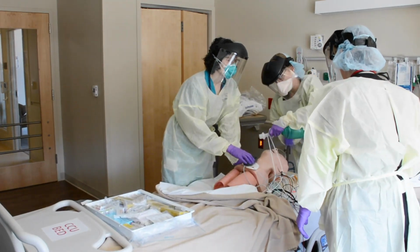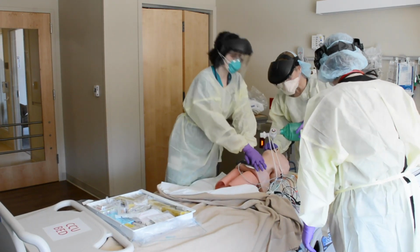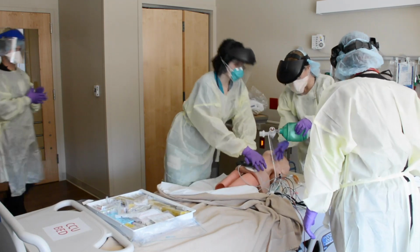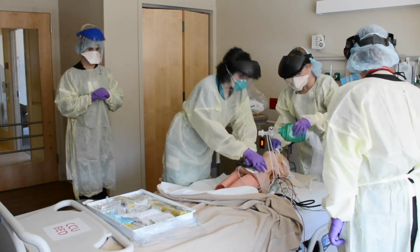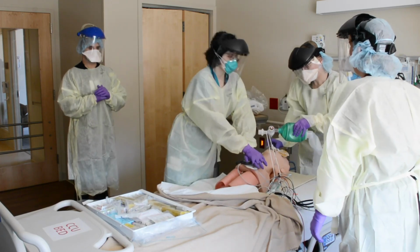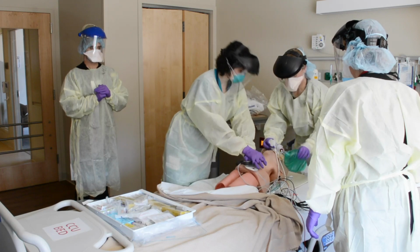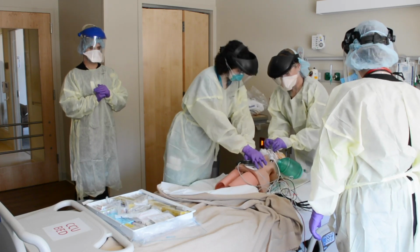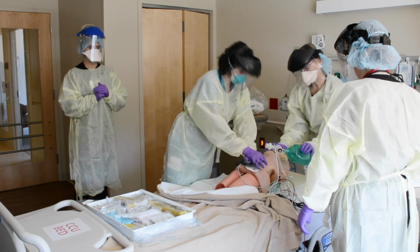There are runners outside of the room that will be communicating with the code team in the room through the nurse call system. There is also a resident or nurse at the nurse call system to assist with communication and needs in the room, as well as recording. ACLS guidelines will be followed for the length of the entire code.